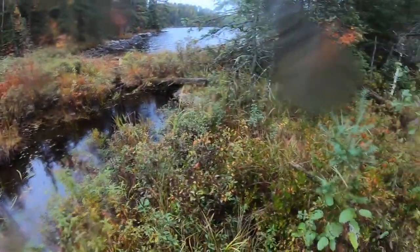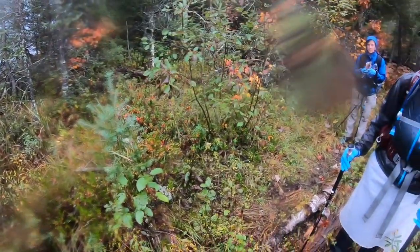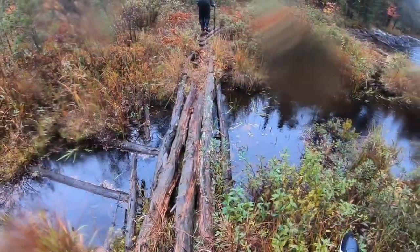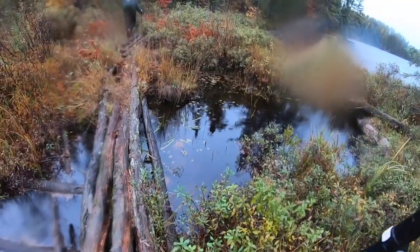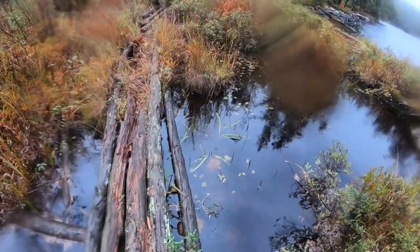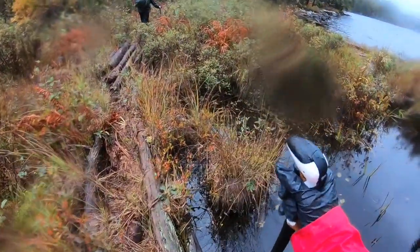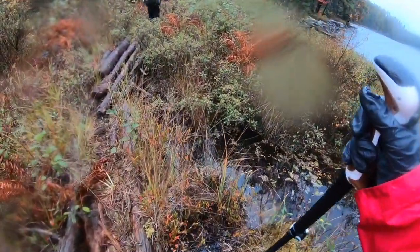I don't know what lake this is. Do you know what lake this is? Oh, I want to know. It's pretty. Okay, wish me luck. I would like that very much if you told me that this was Hustler Lake.